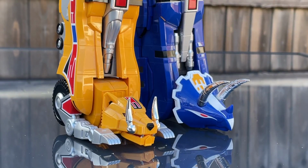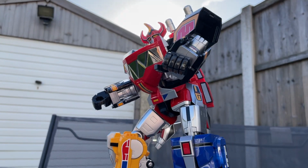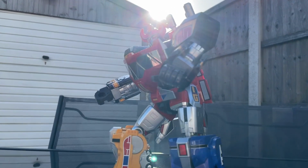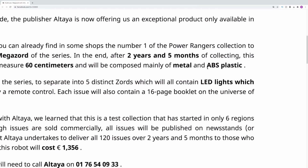60 centimeters, I'm assuming in height. This guy is about, what would you say, 24, 25? So more than double what the Soul of Chogokin is. And the Soul of Chogokin, I think, represents a normal height for a Megazord, so this is very impressive. And composed mainly of metal and ABS plastic, again, very similar to Soul of Chogokin, I'd say. I don't know if there's more that they would make metal, but you never know.